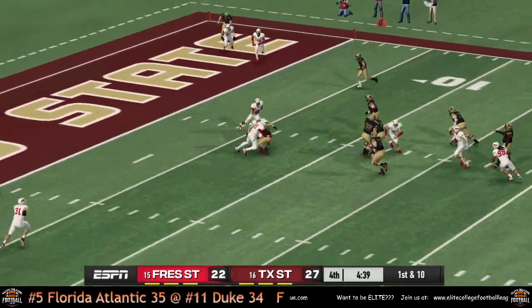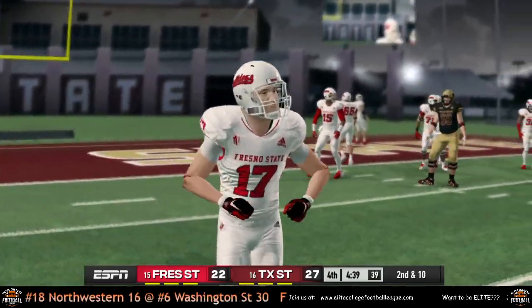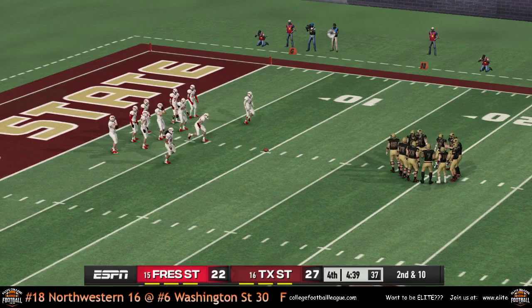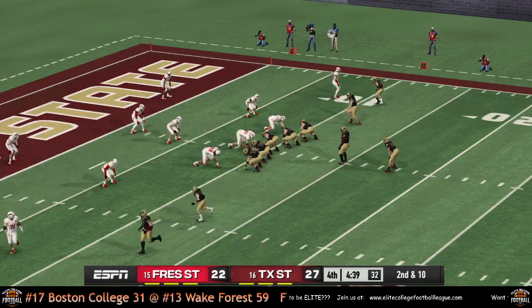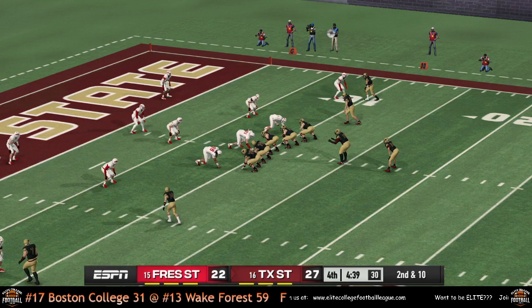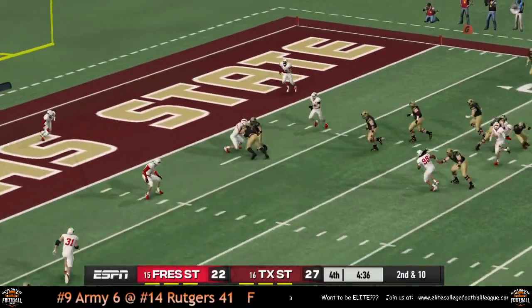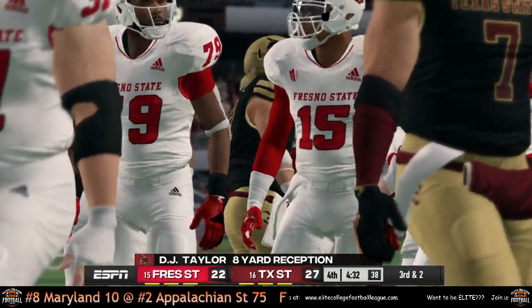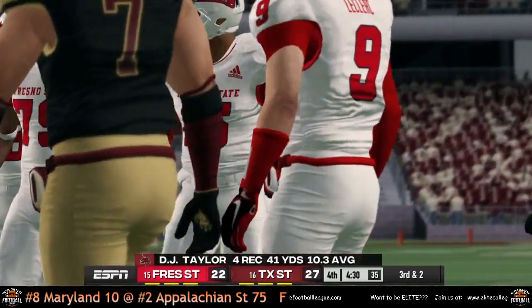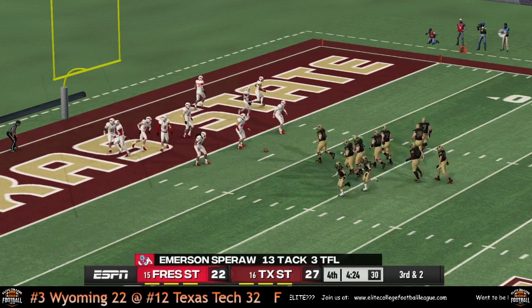Going to pass it here. Over the middle. Plays broke up. 2nd and 10. Passing the ball over the middle. DJ Taylor with an 8 yard reception brings up 3rd and 2. So it's third on the 3 yard line.